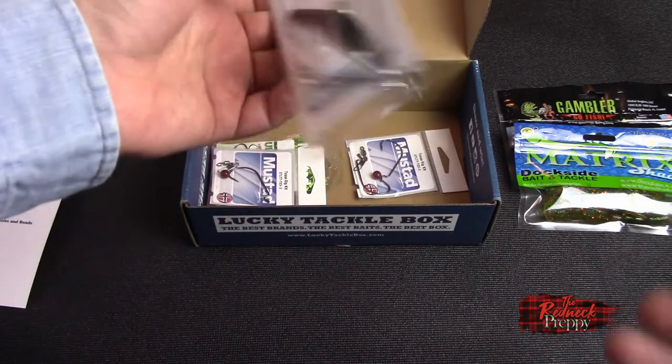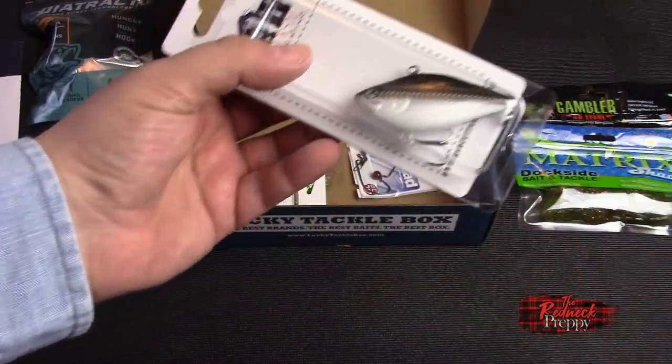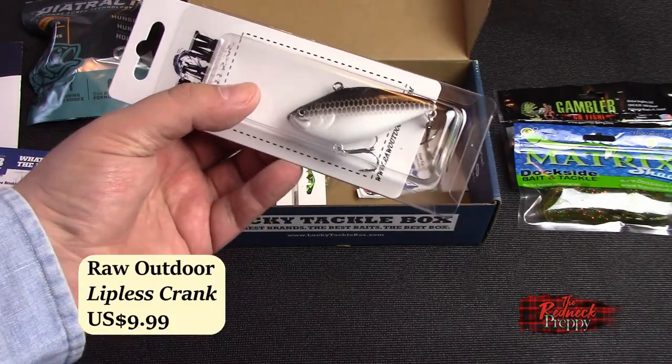And we got ourselves... that could have been interesting. We got ourselves a lipless crankbait from Raw Outdoor.